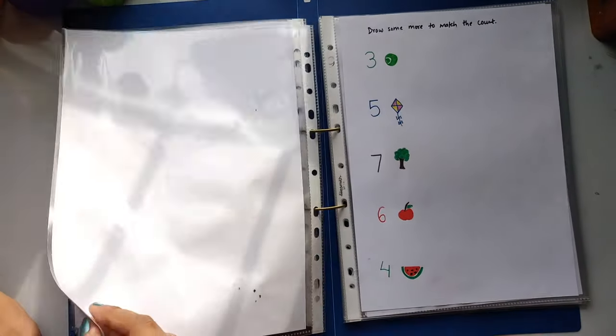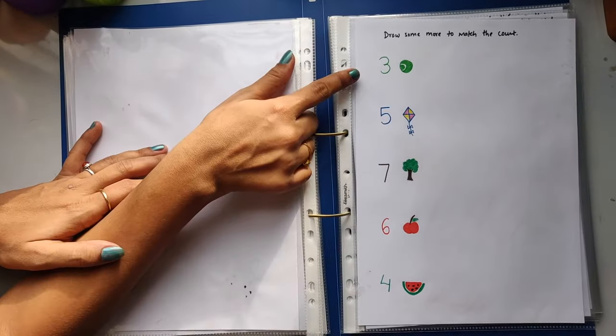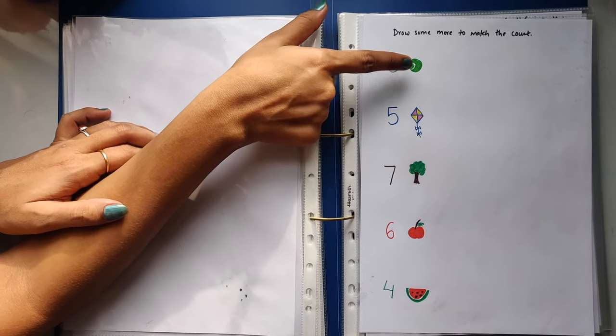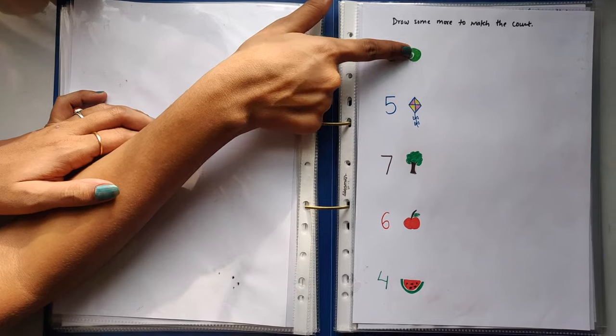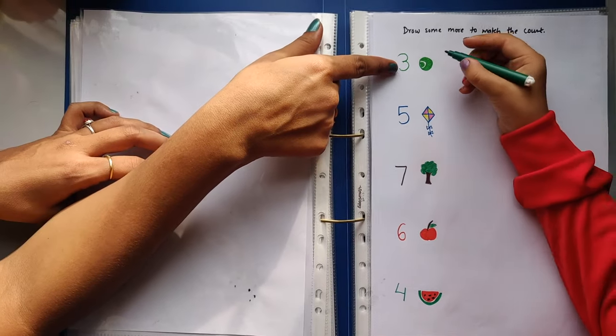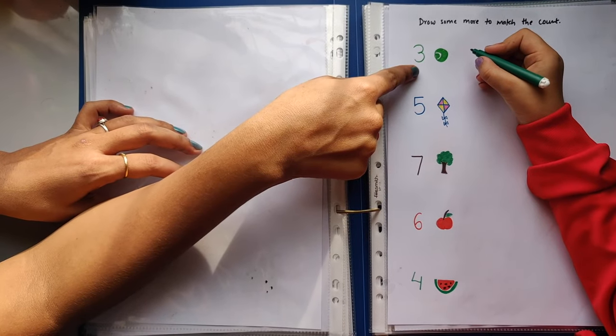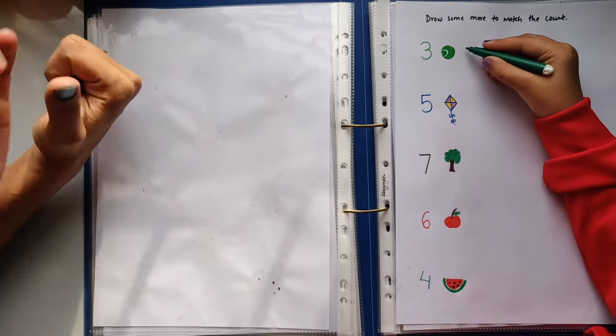Okay, so now this is the last worksheet. In this, a number is written and in front of the number, there is a figure. So we have to make more figures, more pictures like this to complete the number. One ball is there. So how many balls we have to make more to make it three? Two. Yes.